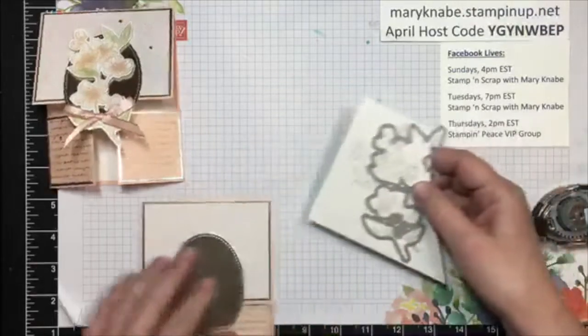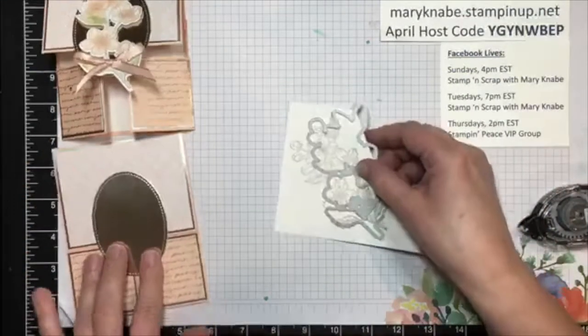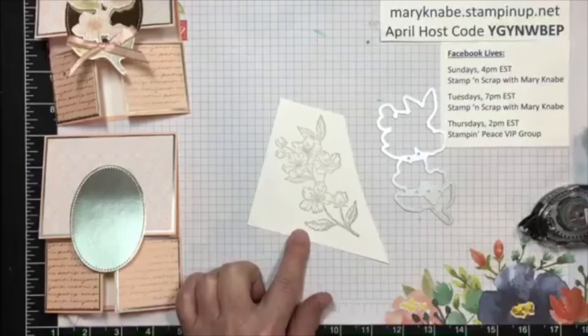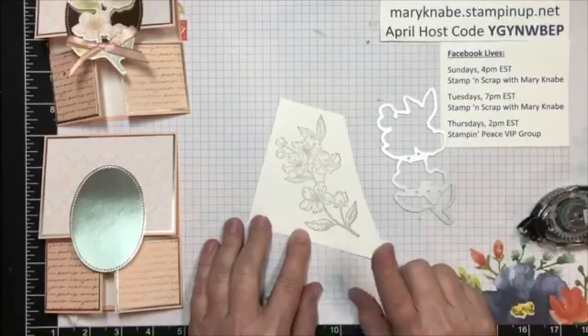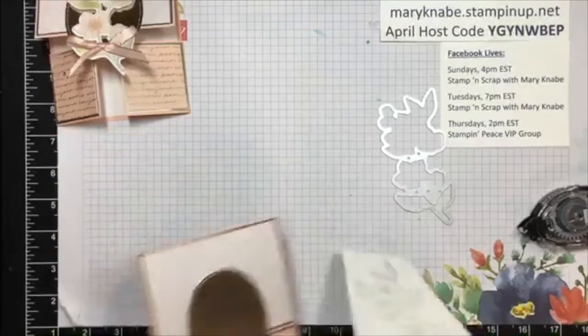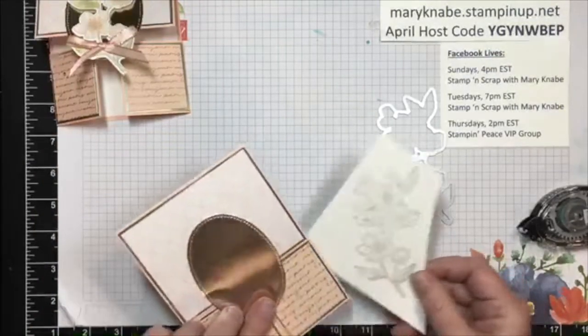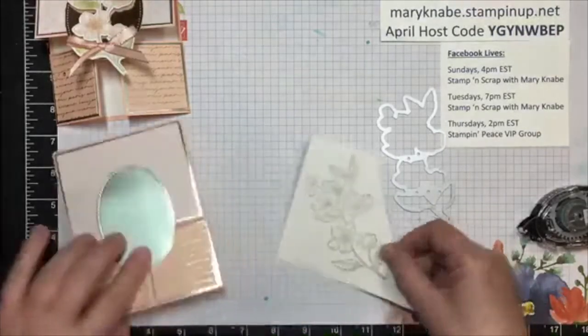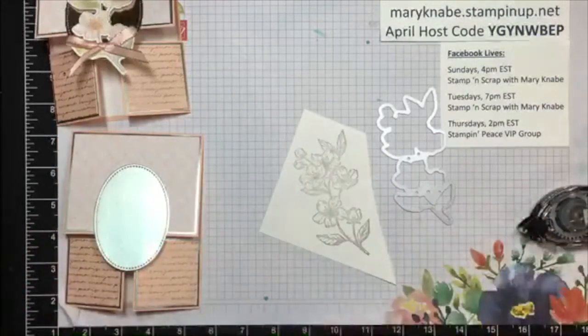Now I need to finish off my centerpiece here, and I've previously stamped this with gray granite. And I like gray granite because it goes nicely with the metallics in the prints as well as that champagne foil. Okay, it's just a nice blend of colors.